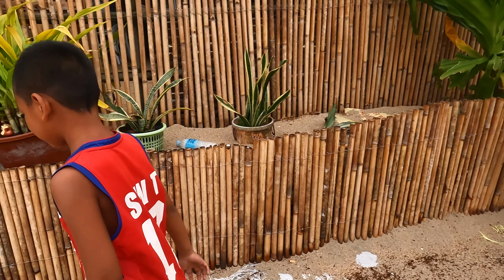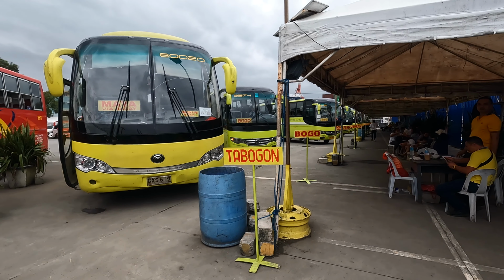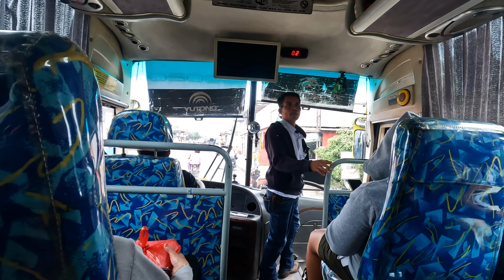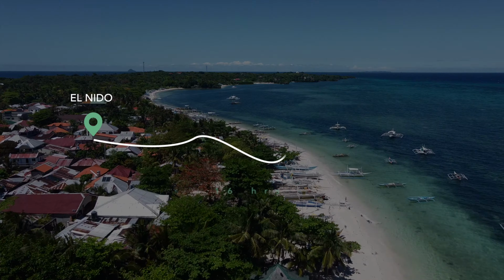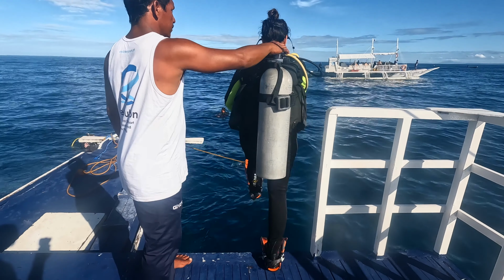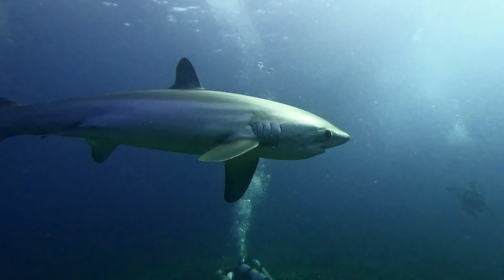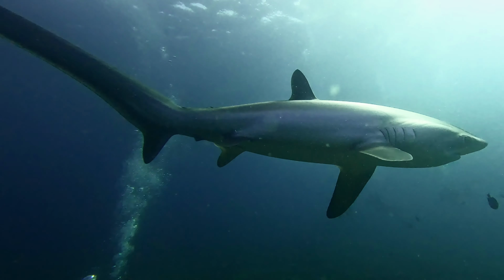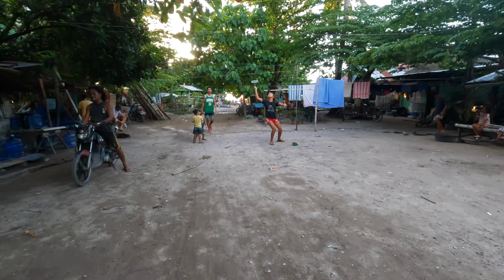From El Nido, we traveled by minivan to Puerto Princesa, from where we flew to the islands of Cebu. At Cebu North Terminal, we took a bus to Maya Port and then boarded a boat to our next destination, Malapascua. It was quite a journey, but definitely worth it. Malapascua is the only place in the world where you can dive daily with thresher sharks, recognizable by their long tail fins. Malapascua is still relatively undiscovered, creating a delightful island atmosphere.